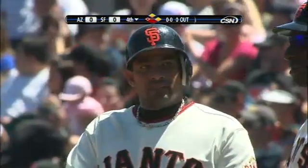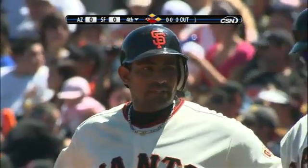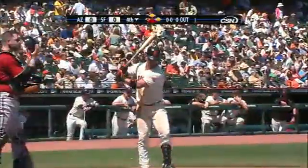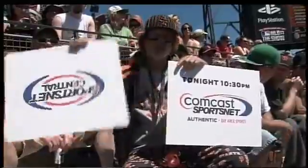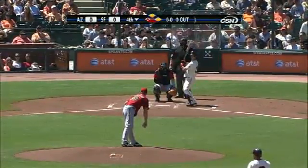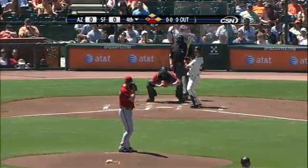There's the dog. You give high fives, man. Give them up. Aaron Rowan drew a walk in the 2nd. He has told us that he's a big fan of Sports Net Central. You get dog on board, everybody's on board. Yeah. Here's Rowan.